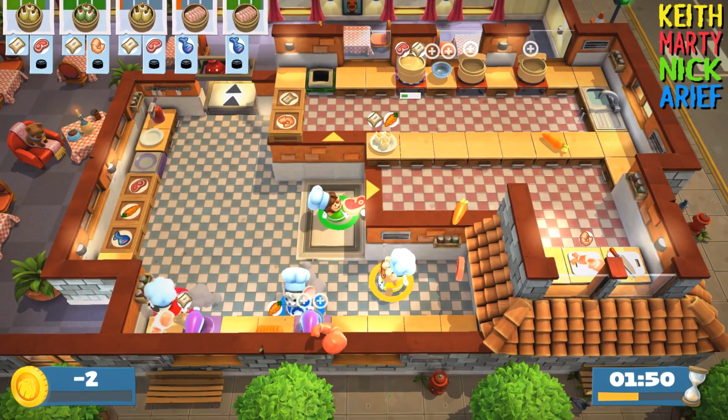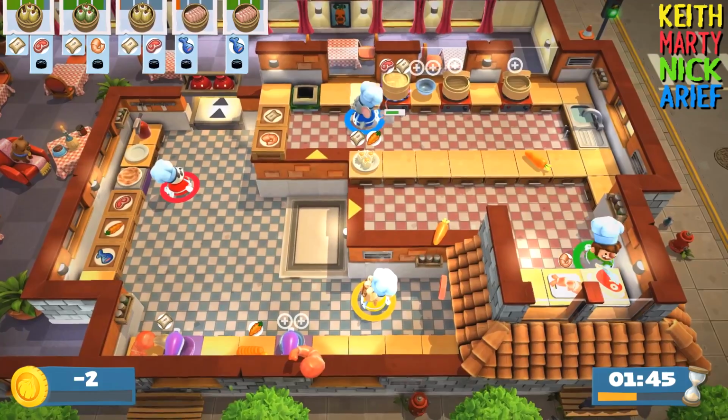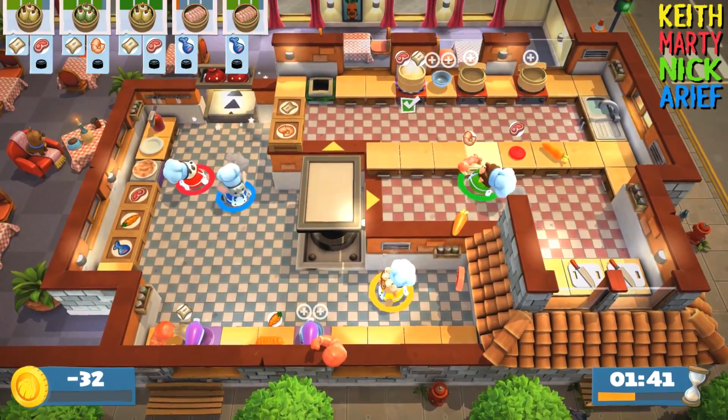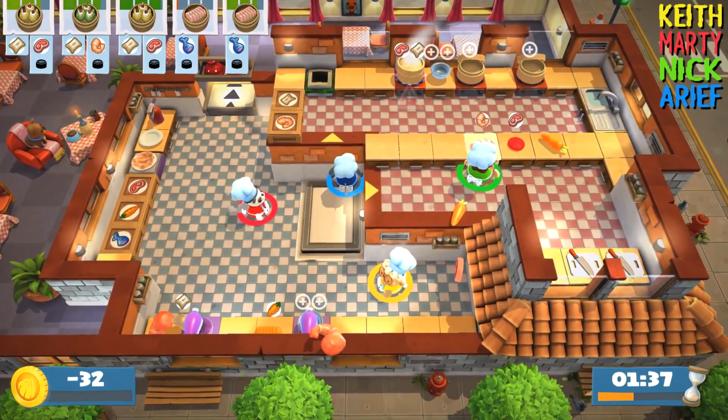I'm trying to remember how to play this level. This level is already failed. We're at negative two. Yeah, that's why I'm not even playing it. I'm just looking at it. Right. So we have to have someone chopping and sourcing flour. I think we basically need three people upstairs.